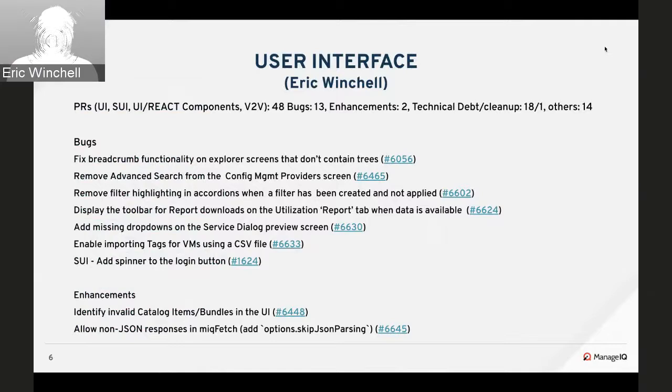And in the SUI, we added a spinner to the login button. Enhancements were identifying invalid catalog items and bundles and allowing non-JSON responses in MIQ fetch. Over to Adam.